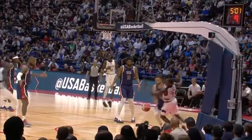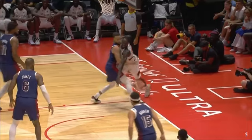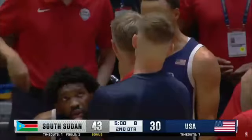And Curry was saying he never touched the ball until that point, and I think it had already been whistled out of bounds at that point. Yeah, his foot's out of bounds. It should be United States basketball. Correct. Steph seldom argues, so.